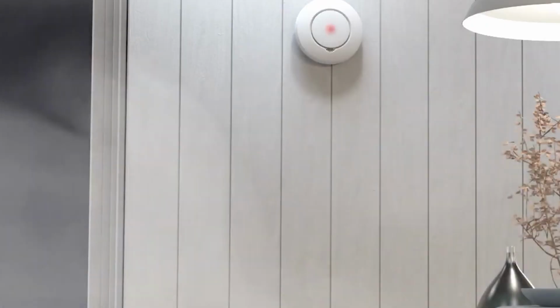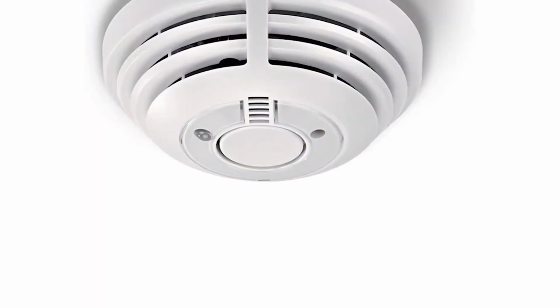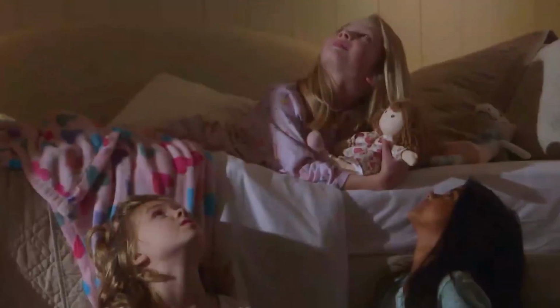Regular testing and maintenance of these detectors are crucial to ensure they are working correctly. By installing smoke and carbon monoxide detectors, you can protect your family from potential fire hazards and carbon monoxide poisoning.